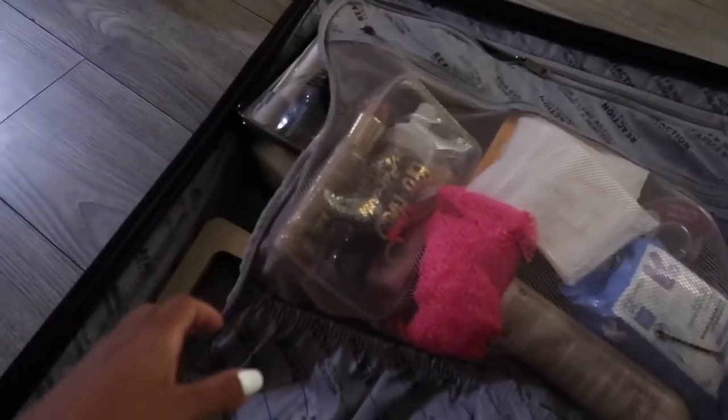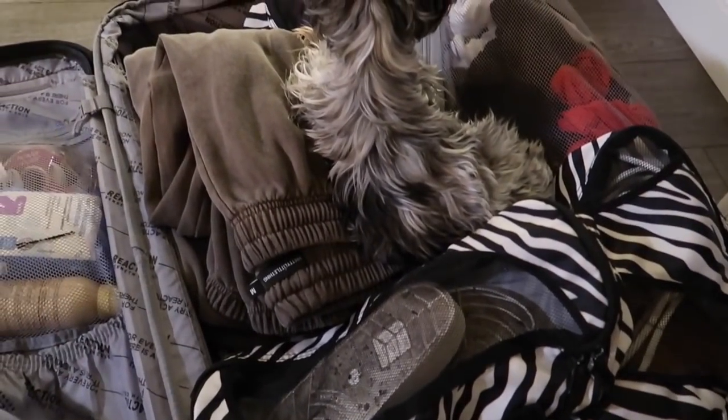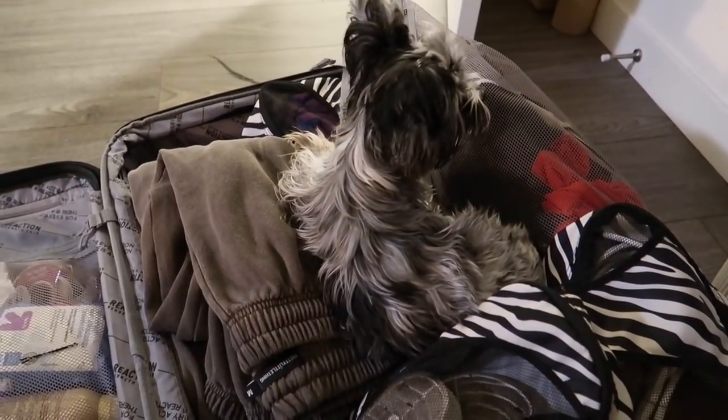But my packing has not really changed at all. Pretty much the same thing. Hey, Stormy, in my clothes. But your girl is about to take a shower and go to bed. So I will see you guys tomorrow before I leave.